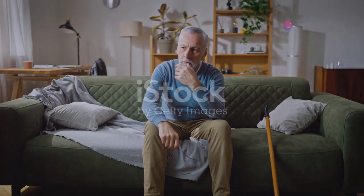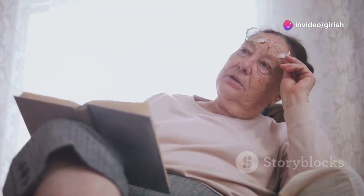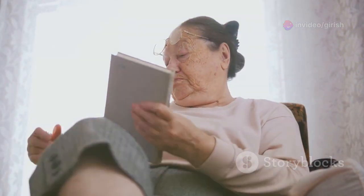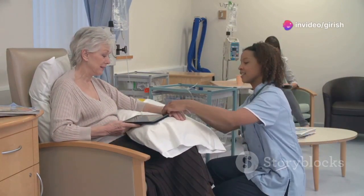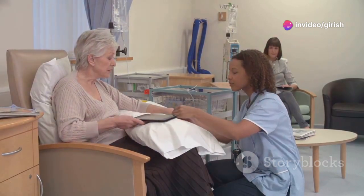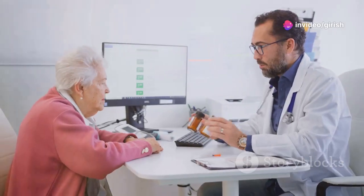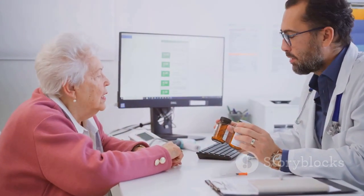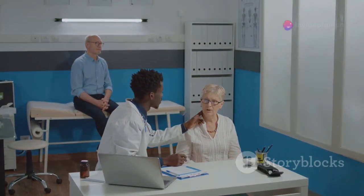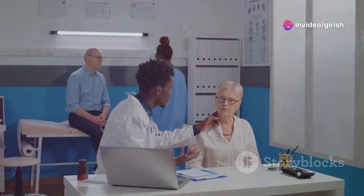As we wrap up this comprehensive look at the top 10 chronic diseases affecting the elderly, it's important to remember that knowledge is power. Understanding these conditions can help us take proactive steps to prevent them or manage them more effectively. If you or a loved one is dealing with any of these chronic diseases, know that you are not alone. There are numerous resources and support systems available to help you navigate these challenges. We encourage you to seek medical advice and support if you or your loved ones are affected by any of these conditions. Early detection and proper management can make a significant difference in quality of life. Don't hesitate to reach out to healthcare professionals, support groups, and community resources for assistance.